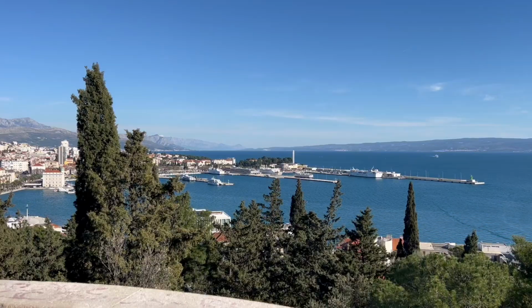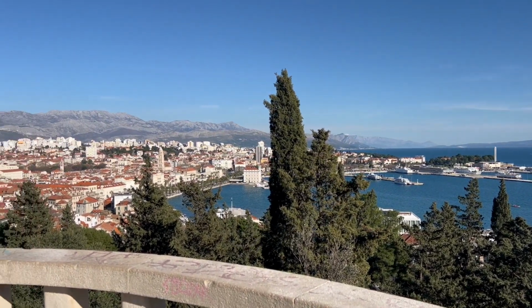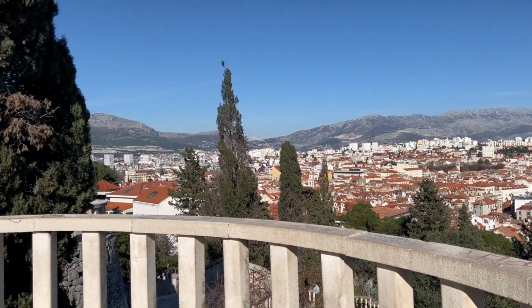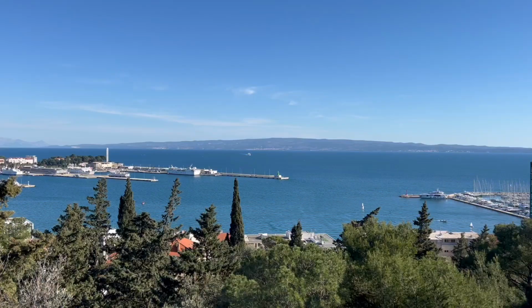Vidilica or Vidikovac is the most significant point of Marjan Forest Park. It's a place where hikers and visitors can freshen up and enjoy the view. Vidilica is situated inside Marjan Forest Park, halfway to the top of the hill. It's a place where you can take selfies or panoramic pictures of Riva and Split's old town.